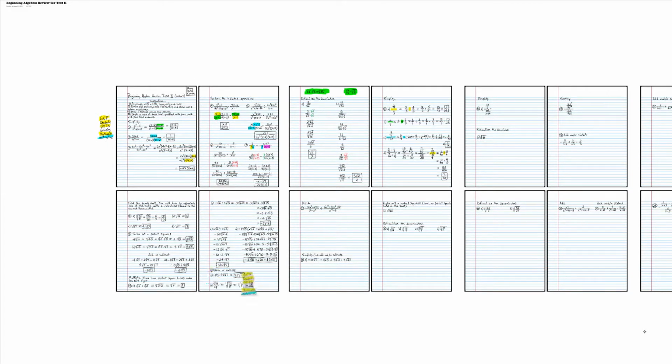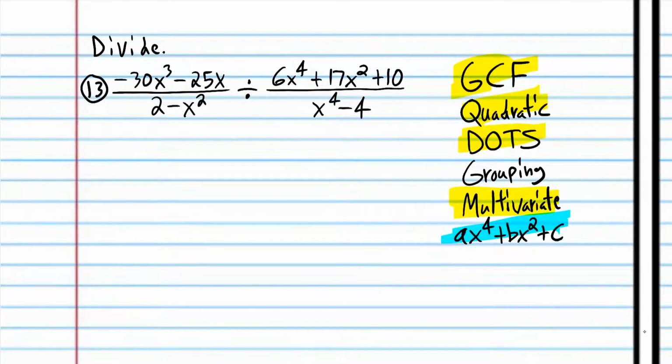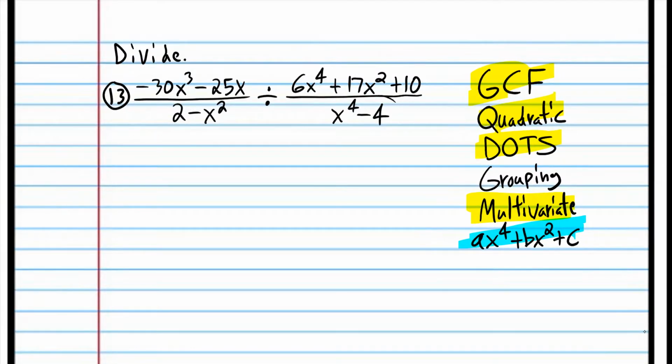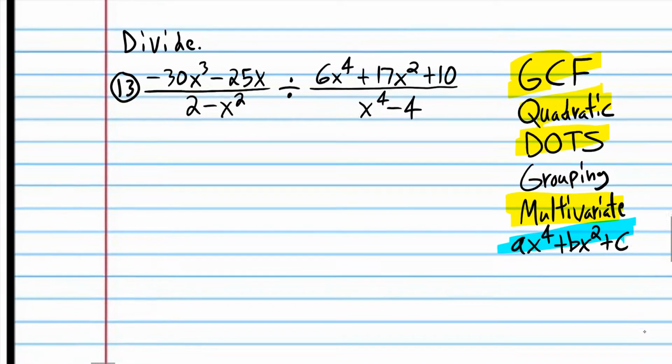So let me bring this over. Okay, so if you want to go ahead and attempt this problem, if you can, this is just going to be the difference of two squares, but it's x to the 4, so that kind of makes it weird. But go ahead and try number 13. When you come back, we'll do it together.